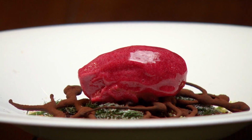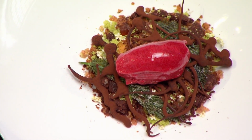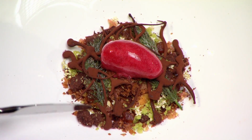Brent, you too nailed that sorbet. The fruit was fresh, it was delicious, it was shiny. Bang on. Hard to split. And your chocolate mousse was bang on. But the texture of that crumb was coarse and it was clumsy. And that jelly just didn't work.